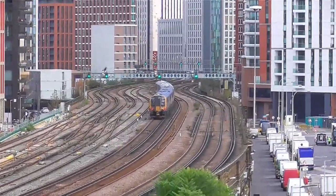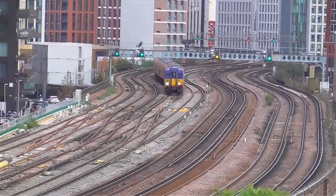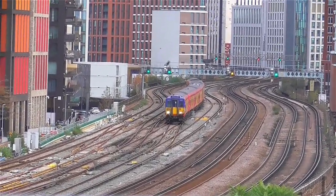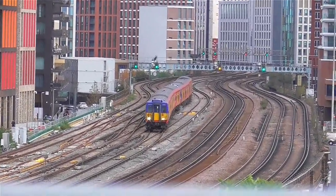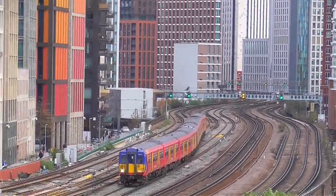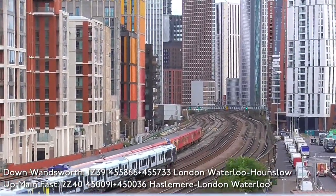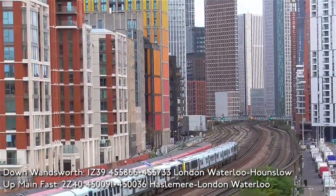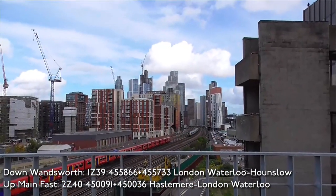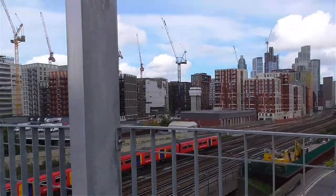Next up, London Waterloo. How often is it you see a 455 on a one head code service? This is operating a service to Hounslow via Richmond. Also passing through, we have a service going from Haslemere to London Waterloo, operated by some 450s, running approximately 6.5 minutes late, with 450036 or 038 at the rear. This 455 is 455-86-something at the front, 735 at the rear, that's just a guess.